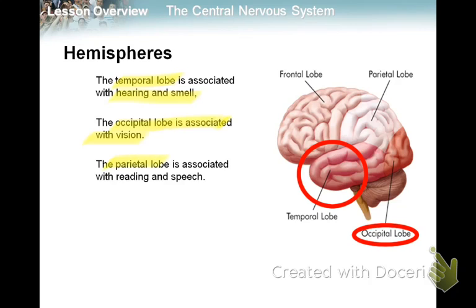And then the parietal lobe in the top back corner, I guess you'd say, of the brain is associated with reading and speech.